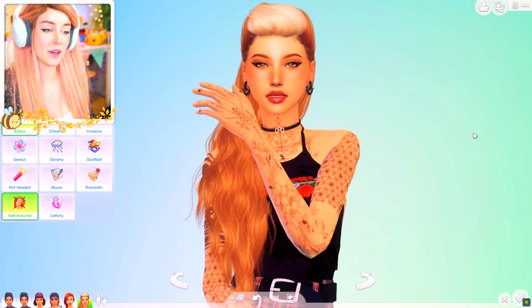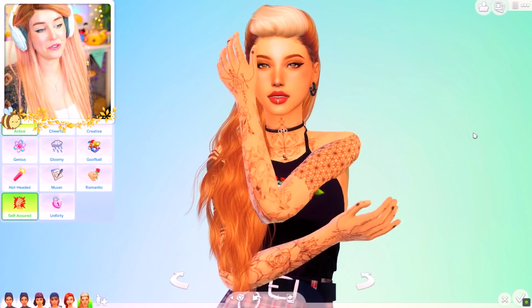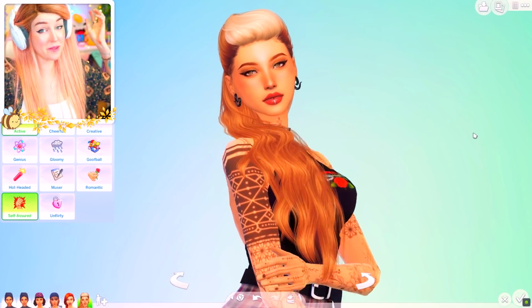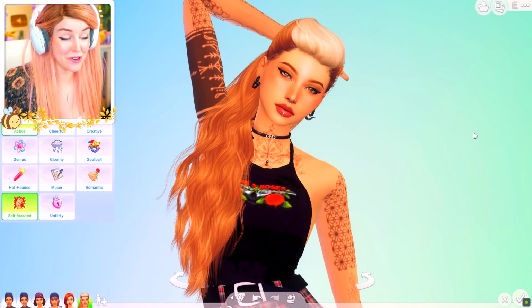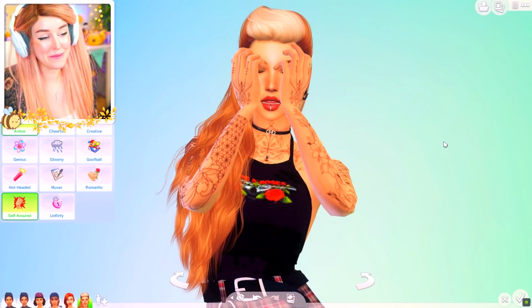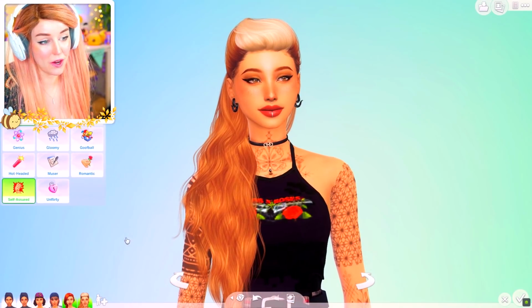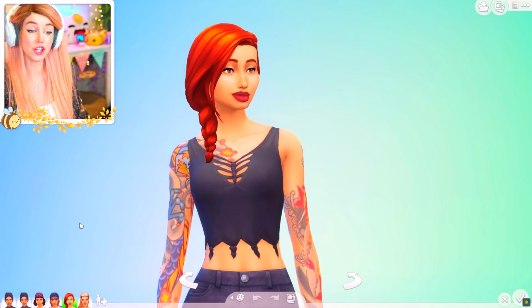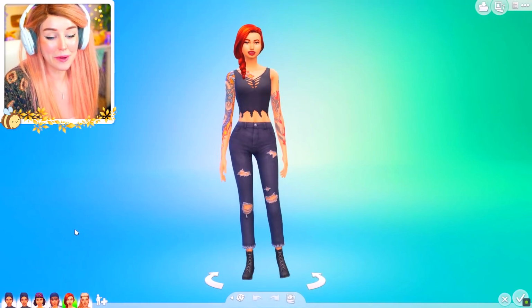So here is Brooklyn Archer. Let me know what you think of her in the comments below. I find her incredibly simp-worthy. I am just saying, you guys know that I definitely always do be simping for this kind of Sim. So let me know what you guys think of her in the comments below. Let me know what you think of our changes from the original Sim. Did we do a good glow up, a good makeover? Let me know in the comments below.